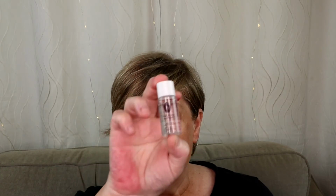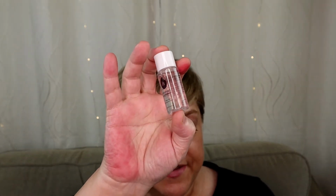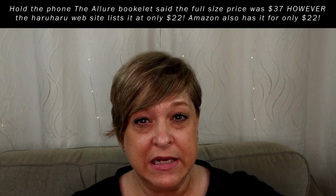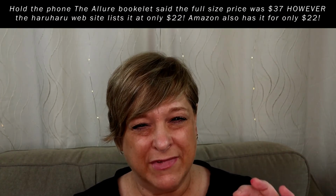All right, not familiar with this brand. Ooh, I wonder if it's Korean. Let's see what the booklet has to say. The editor says, this isn't the toner of your teenage years. Black rice extract and hyaluronic acid top the ingredient list of this hydrating formula. All right, well, I'll be excited to give that a try. If I like it, the full size is $37. A little pricey, but a little pricey.